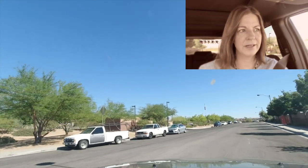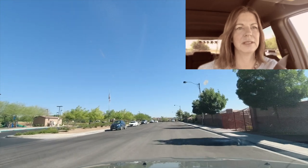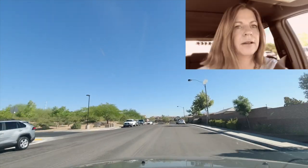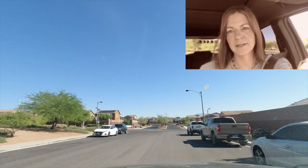A lot of people like living up here. And there's several gated communities up here. My client just bought a home. We are closing at the end of this month, so it's kind of exciting.